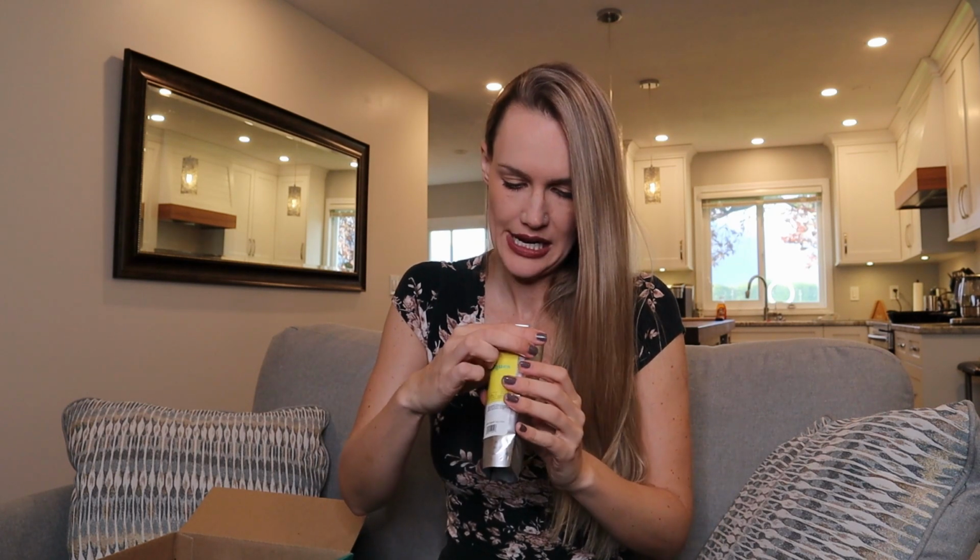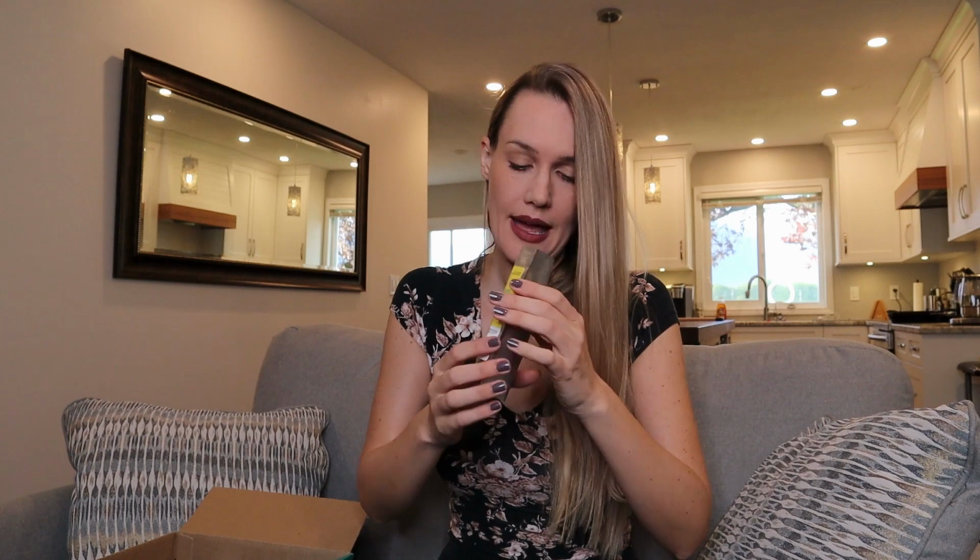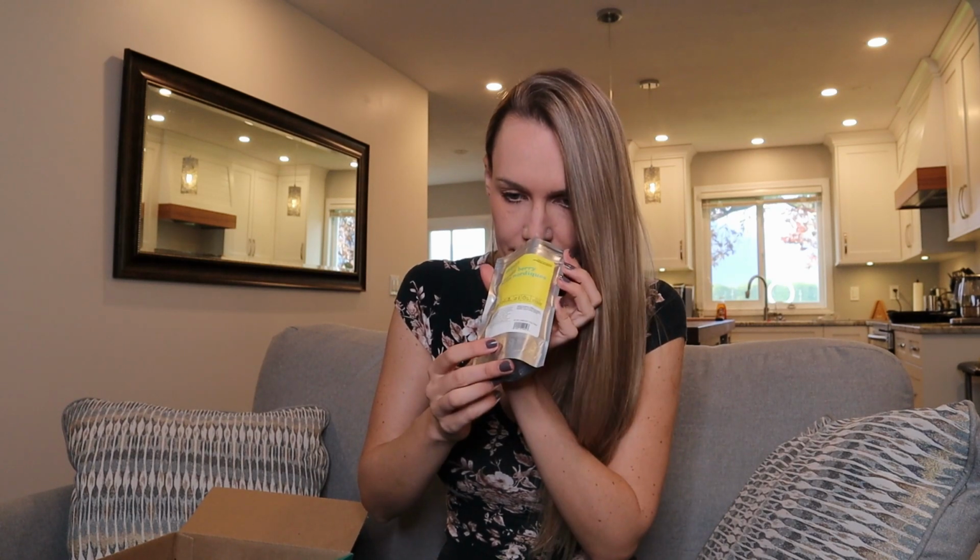Let's see if Nordic Berry smells good. Oh, it's pretty. What's in there? Oh, that looks like cranberry pieces. Am I right? Yep, cranberry slices. It smells good. It smells citrusy, berry-y. I think I'm gonna like this. It smells like it would go good with a splash of cranberry juice and a splash of lemonade.